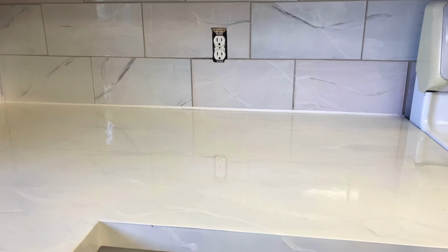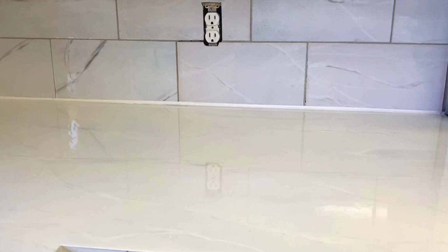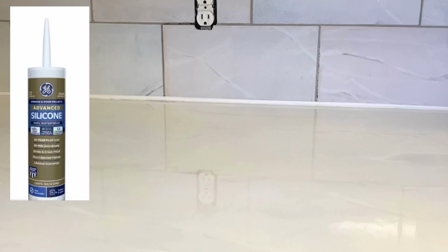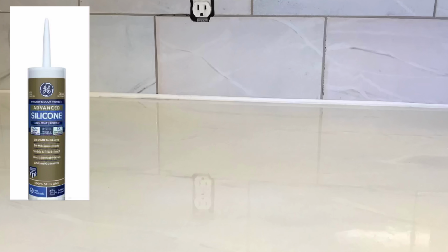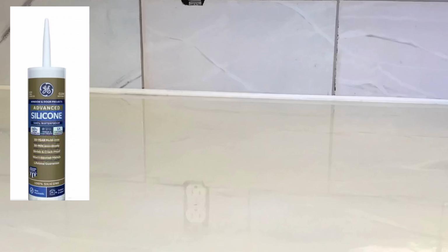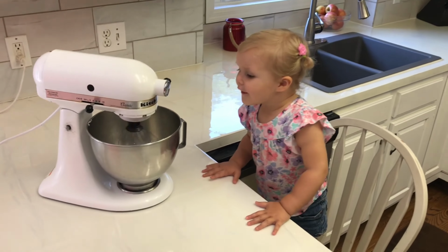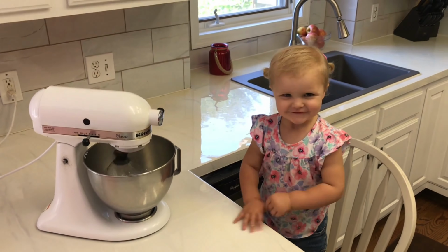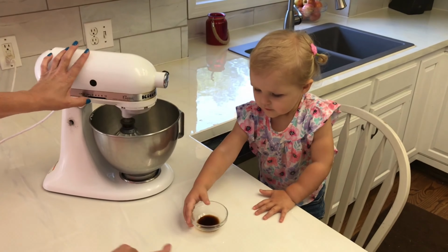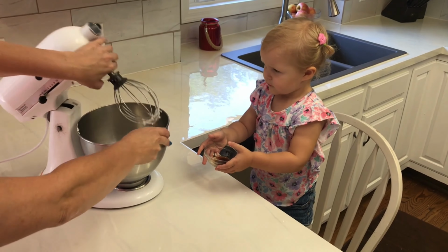Then to complete the transition from the backsplash to the countertop, I applied some waterproof silicone and wiped that off with my finger to make a perfect straight line. And finally, I waited 30 days for it to cure before I rolled out cookie dough. But eventually, my little helper and I could start doing full normal activities on this countertop.